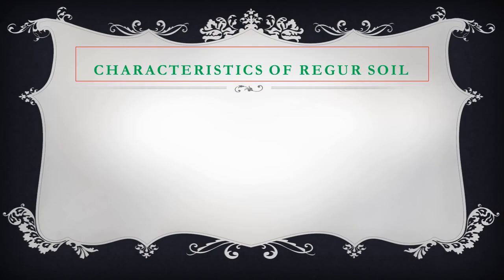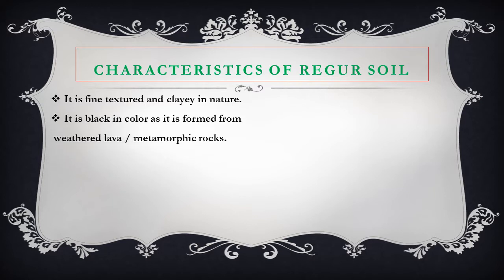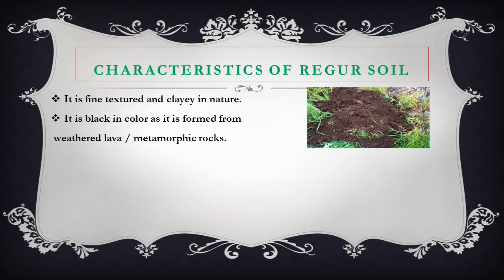Now let's see the characteristics of REGUR or black soil. It is fine textured and clayey in nature. That means these soils are made up of extremely fine textured clayey materials. It is black in color because it is formed due to the weathering of metamorphic rocks. Black soil is very clayey, therefore highly retentive of water. It retains water and moisture and becomes sticky when wet.